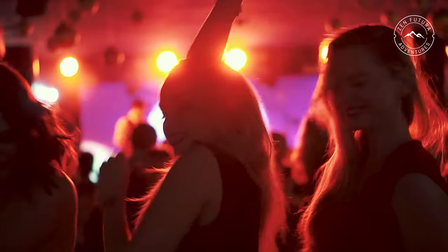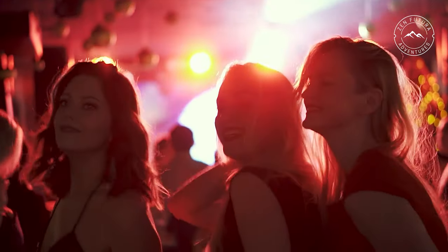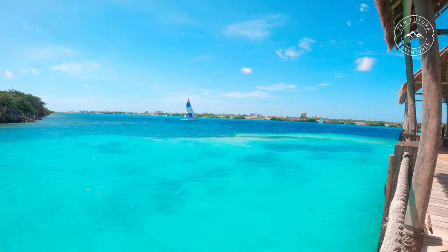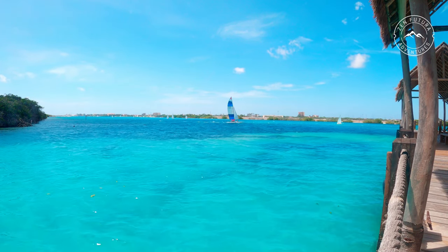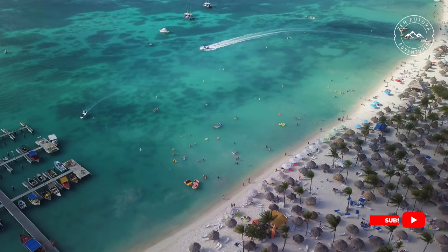In addition to its beautiful beaches and interesting sights, Aruba is also famous for its great nightlife. There are many great restaurants, bars, and clubs where you can party until dawn. It is definitely worth booking one or two nights to feel the fantastic atmosphere of the island and have a little fun with Caribbean rhythms.